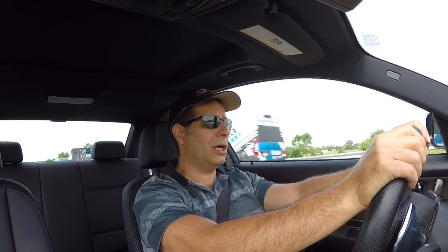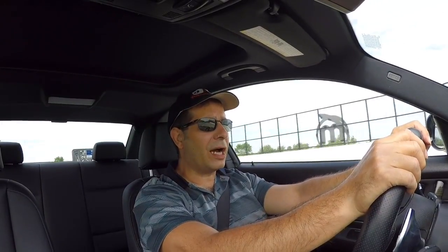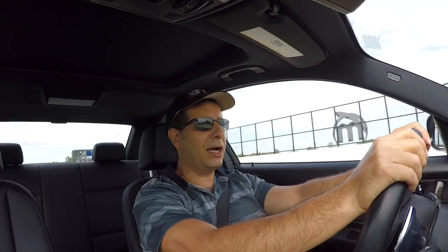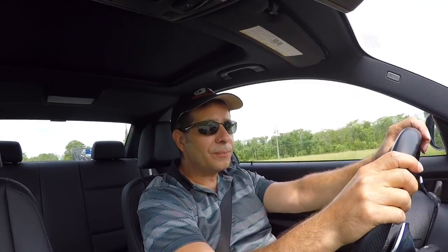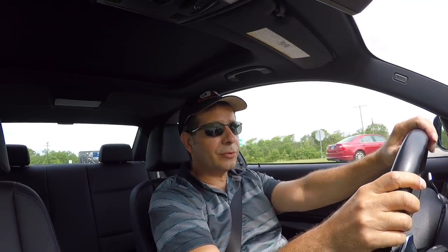Now, I've had BMWs in the past. I've had the, I think it was the 335, 325i, something like that. It's similar to that as far as its feel, but it's a bit tighter. Probably because I'd consider this to be more of a sport mode setup, or a sports car setup, than the 325 that I had. So definitely an improvement over that one.